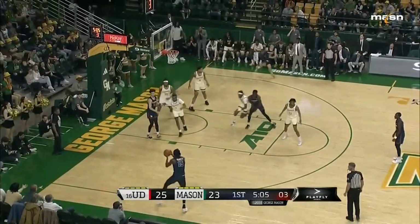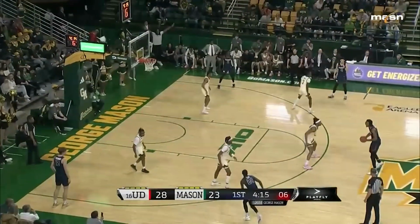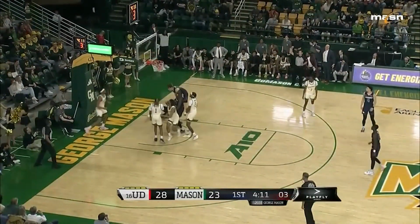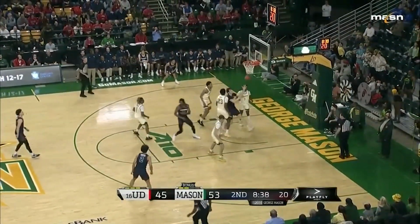Perea driving baseline. Kicks out to Holmes. He'll fire the 3 and hit. Shot clock. Thought he had an open lane there, but it shut down quickly by Newton. Now 5 on the clock. Holmes just going to put his head down and drive. Malik Henry commits in the ball game in the first half when they went nearly 6 minutes without scoring. Holmes down low. Left hand.